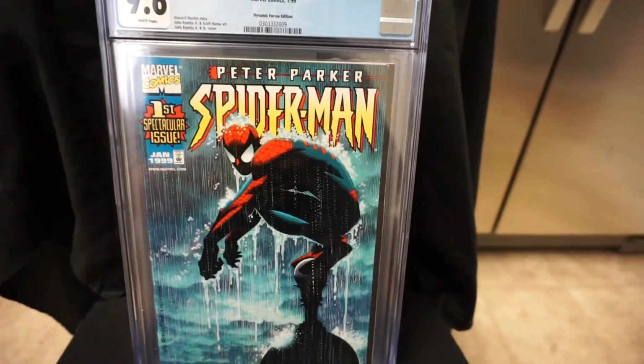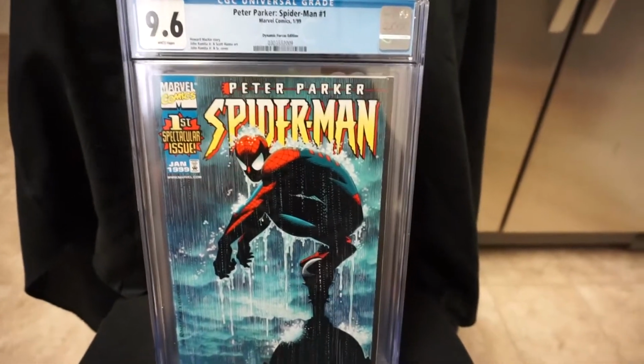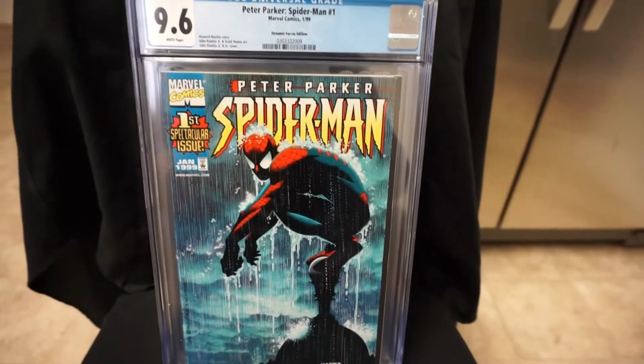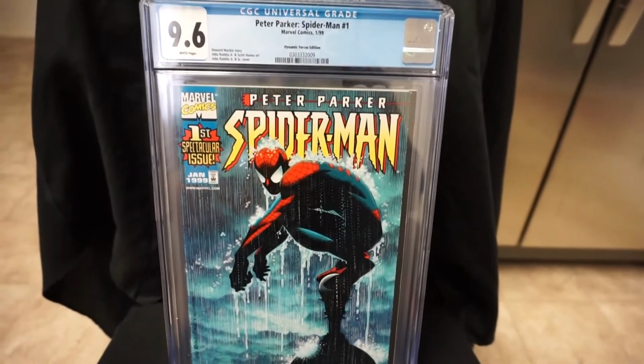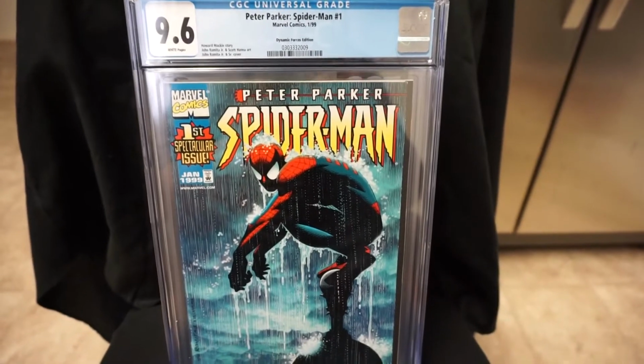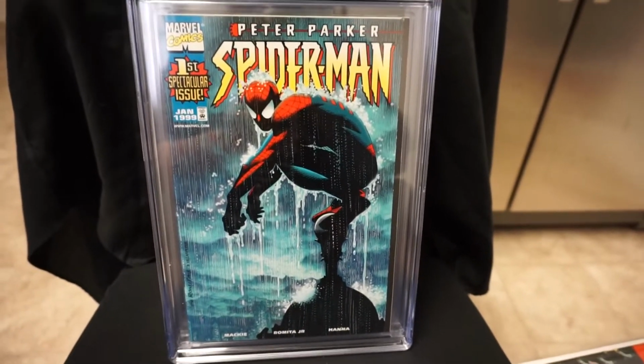Here's a Peter Parker Spider-Man number 1. This is the one I used to have in my early days of collecting. Finally able to get this back in my collection. Every time I see this book, it just brings back all that nostalgia feeling.